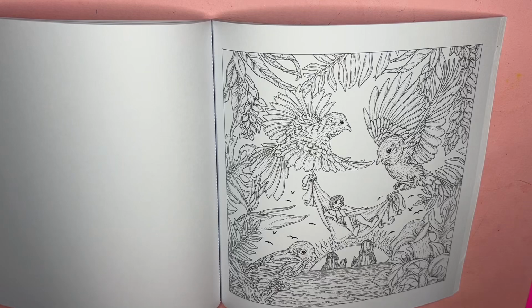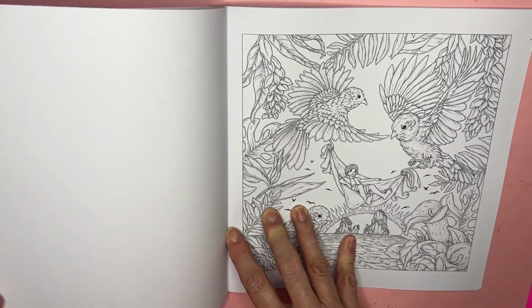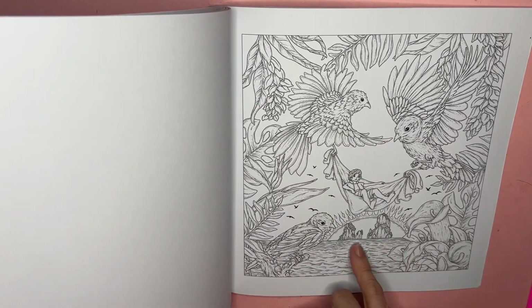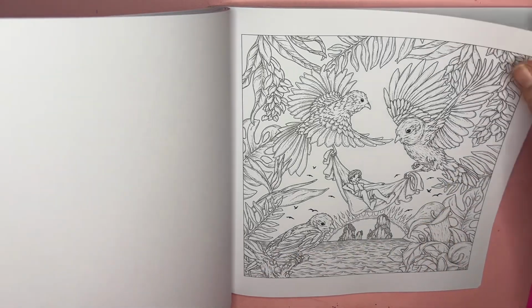Oh, love this. I love the paradise type ones. I'm such a tropical island person. Yeah, we have the hammock, the beautiful paradise birds, the islands, mountains in front of the sun, the tropical foliage. Absolutely beautiful.